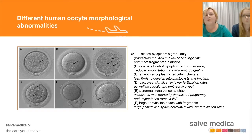Different human oocyte morphological abnormalities. On these pictures, we see different oocyte morphological abnormalities. For example, A is diffuse cytoplasmic granularity, very often connected with a lower cleavage rate and more fragmented embryos. The next is a similar situation, because it is also granular cytoplasm, which also reduces implantation rate and embryo quality. Next, smooth endoplasmic reticulum clusters are less likely to develop into blastocyst and implant. D is vacuoles, sometimes one but bigger vacuole, with a significantly lower fertilization rate, sometimes also connected with embryonic arrest.